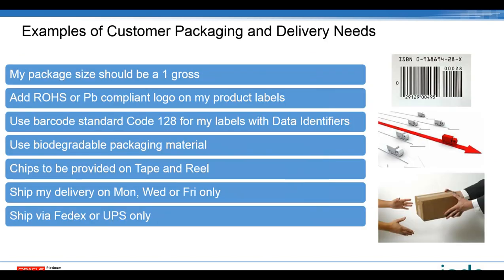Same thing around packaging and delivery. A lot of customers have different needs for packaging and shipments. Some customers may say, I want only a particular box size, or I want my products to be packaged on tape and reel, because then I can use that in my assembly line. Biodegradable packaging material is coming up nowadays as a voluntary requirement, and a lot of customers are seeking that. Different customers use different barcode standards, and you might want to comply with each one of them. Then there are compliance logos like RoHS and lead-free compliance. Your customers may ask for them on the labeling.